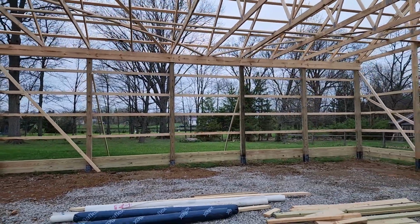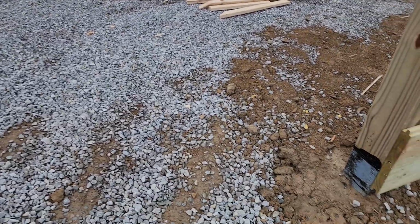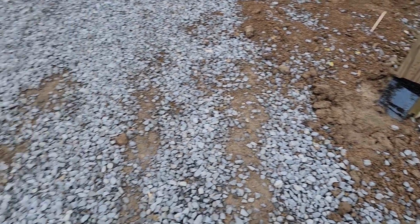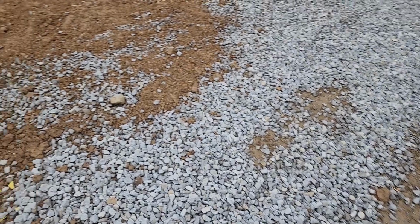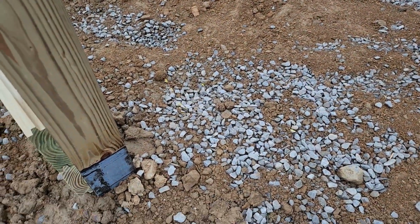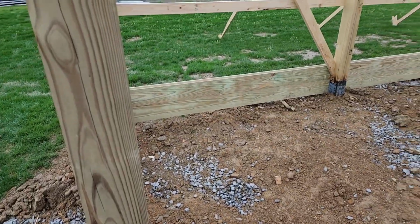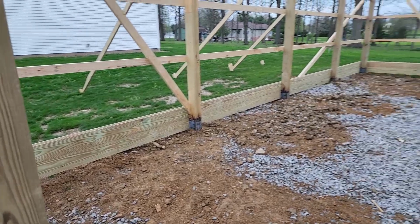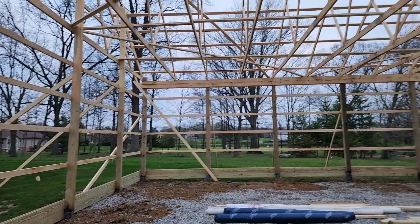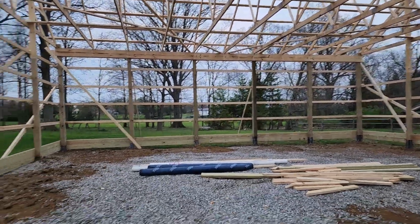They have wrapped the posts that are in the ground with this material and tarred it on to help to weatherproof.